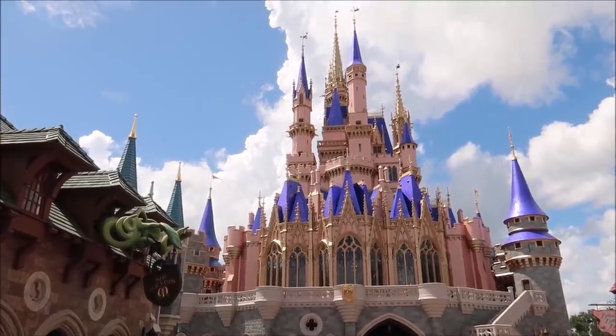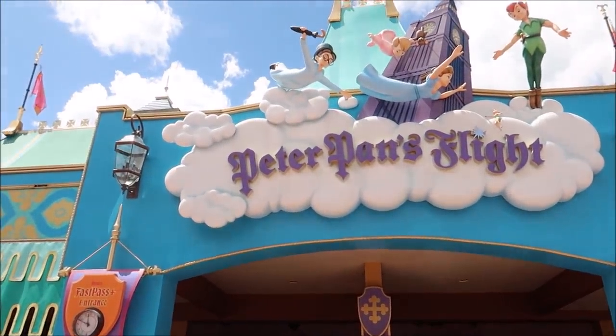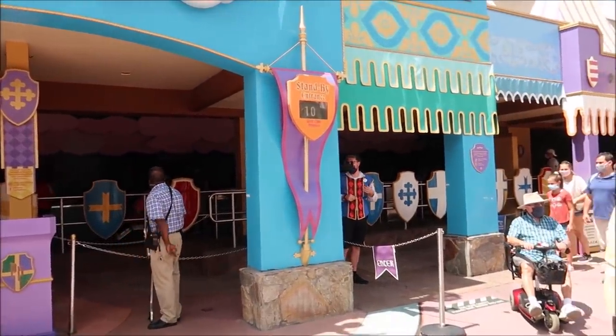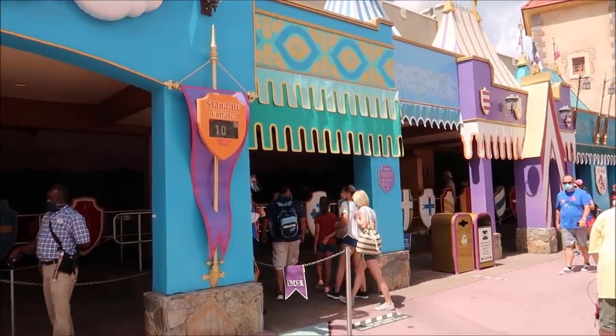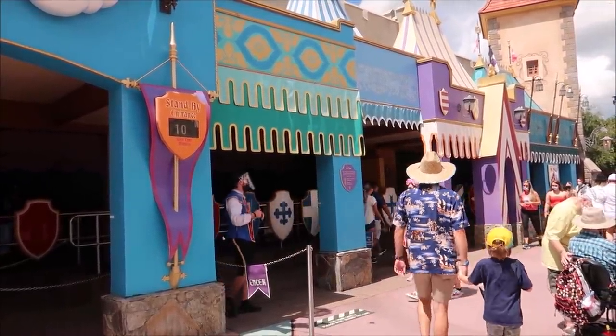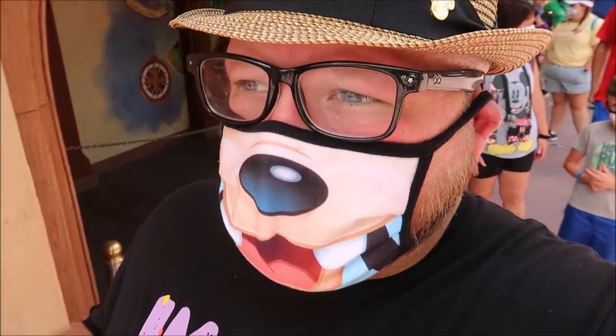Wow. And in traditions of opening day attractions, Peter Pan's Flight, because it's 10 minutes long. I mean, the line looks very long, but that's not the case. I'm so excited because I haven't walked through the queue probably in 3 years. I've always just planned if I wanted to ride Peter Pan, I would just book a fast pass. So I never went in the standby.